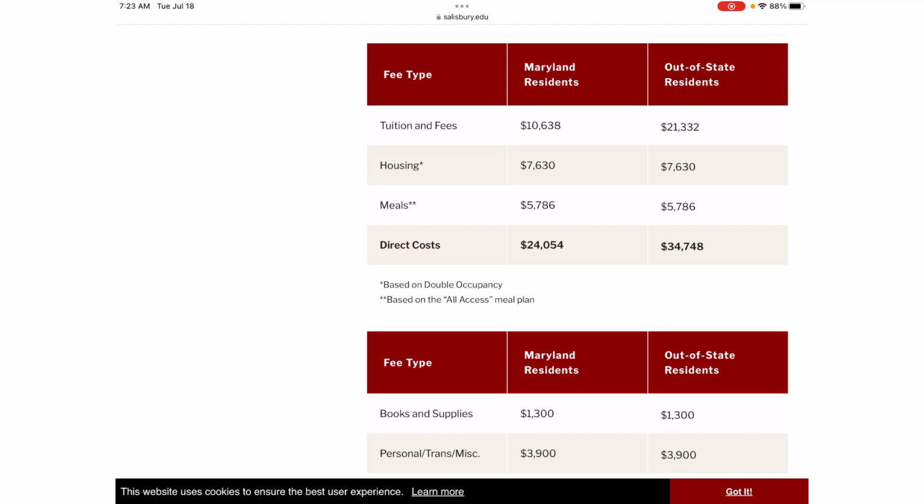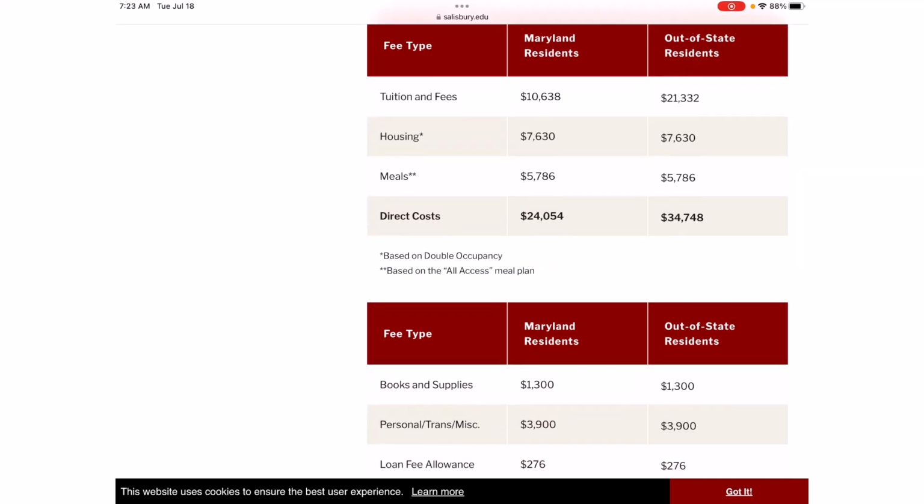Housing is going to be $7,630. That's the same for out of state. Meals, if you want to get on a meal plan, you're looking at $5,786. So if you're looking at direct costs for in-state, it's $25,000 around, and that's not for you guys because you're international. Out of state is looking at $35,000 a year, which actually is not that bad for out of state tuition. Not that bad. I've seen some as high as 70, 75, 80, 100, depends on what it is.